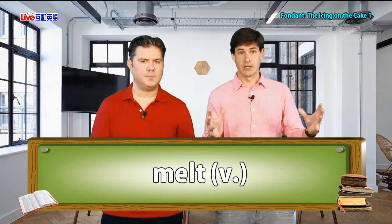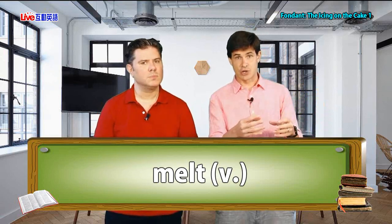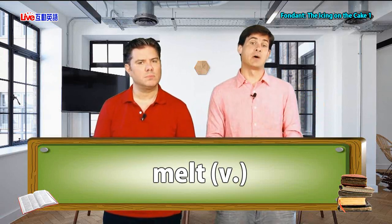But more generally, if you apply heat, let's say, to something that is solid, and then it turns into a liquid, that thing is melting. For example, it's so hot that my ice cream melted before I had a chance to eat it. Yes, the sun was hot. It shone on the ice cream, and the ice cream, I should say, began to melt. All right, so you might melt the fondant to bake it on the cake, but here's another reason they might have used this word.